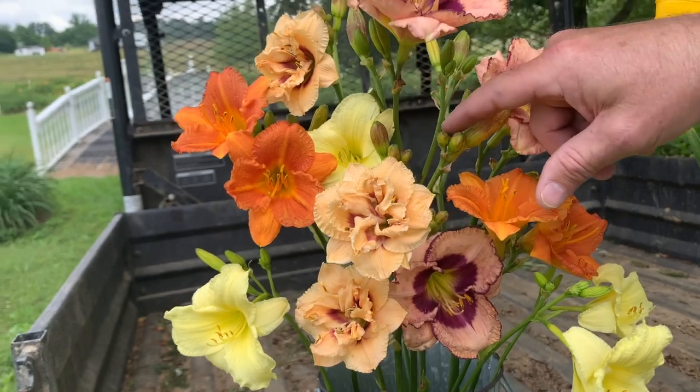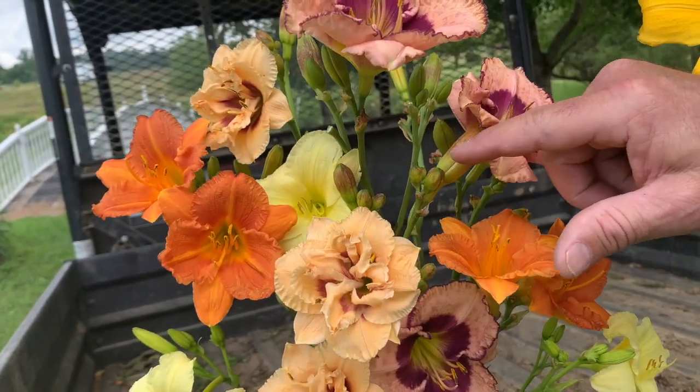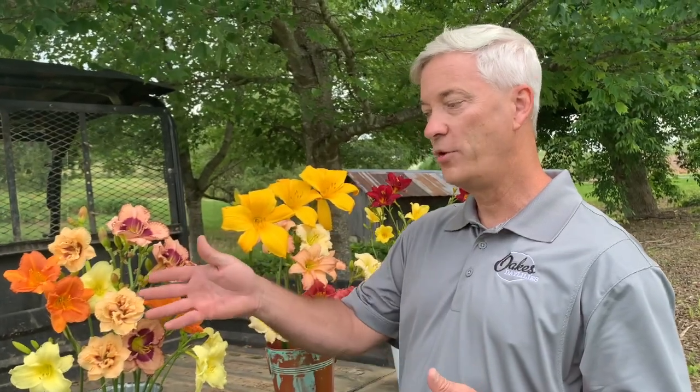I just point out, look at all these buds coming up on that one. You can see, this is today's bloom, that would be tomorrow, and then on and on. So, daylilies are named that because each bloom just lasts for a day, but all these buds, they're going to bloom day after day. And so Dewy Sweet in particular has a lot of blooms on it, really good bloomer.